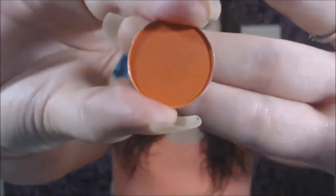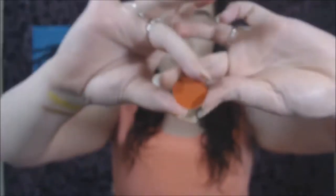So the next one is another one that was going to go for that sunset look that never happened and probably shouldn't have happened anyway. This one's in the shade Dark Mango. So it's like an orange shade, but it has a really nice peachiness to it. I think you can see it better from back here, especially next to my shirt. It's almost the exact same color. Looks a little bit better from back here.